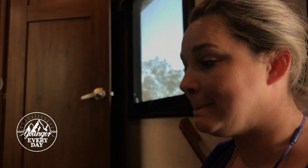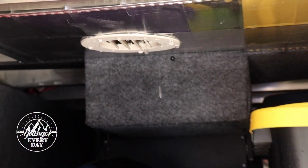Always make sure that your gray tank is open if you're taking baths or before draining a bath or whatever. Make sure that you're paying attention as it drains out into the pan so this doesn't happen. Water dripping out of our heater duct.